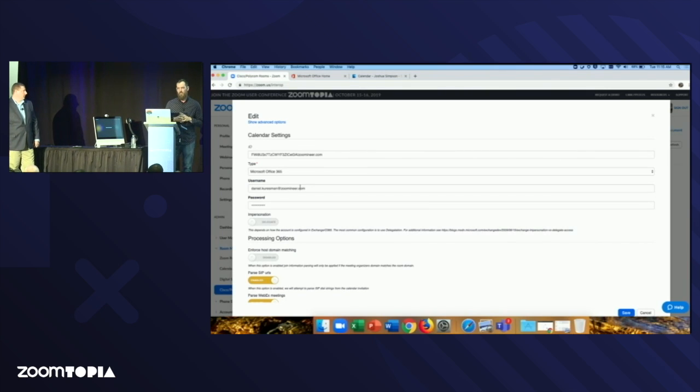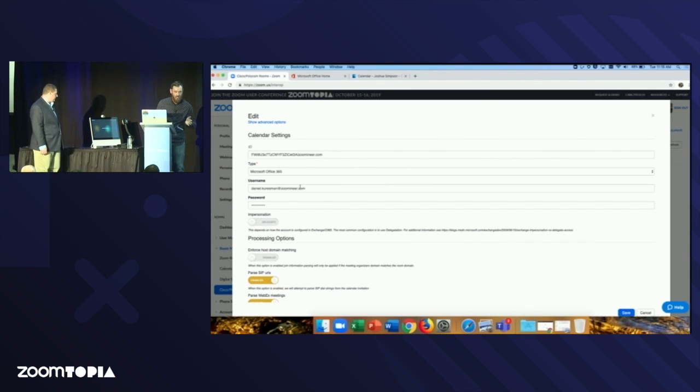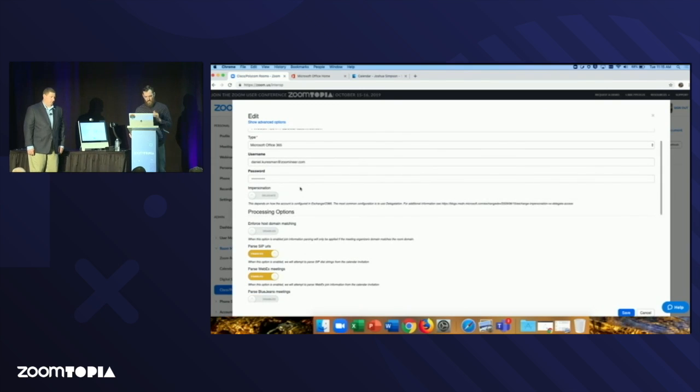Yeah, that's a great point. We've had companies that have used a user account and reached out and said, "Hey, this person left the company. We need to rebuild our calendar connection." It's not a super difficult thing, but it's not something you want to come in on a Monday and do. So, service account, best practice there.